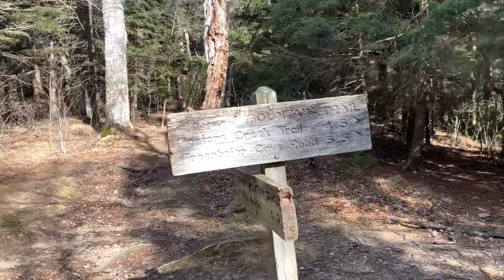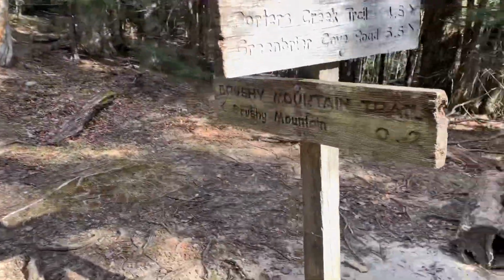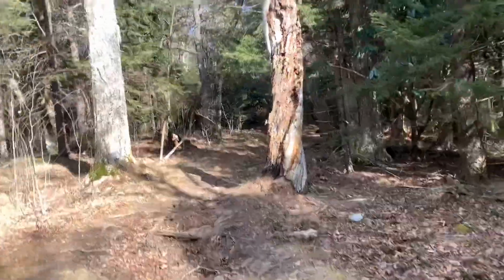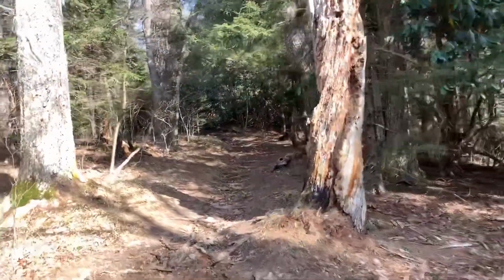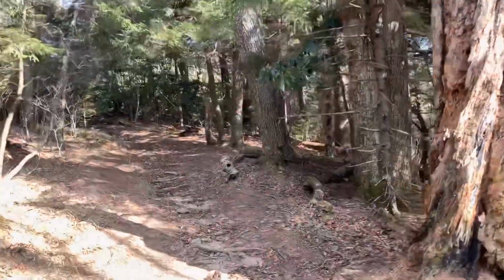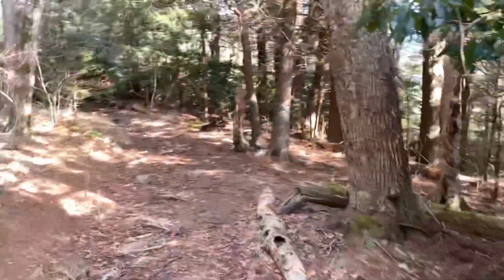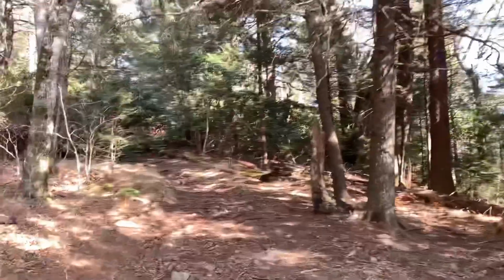Green Barrier Cove Road 5.5. So this sign says 0.2, but on the maps, both of the maps I have, it says 0.4. So I think it's a little bit longer than the sign. Some of the signs in the park are pretty outdated in terms of their mileage. We'll see what it looks like on top.